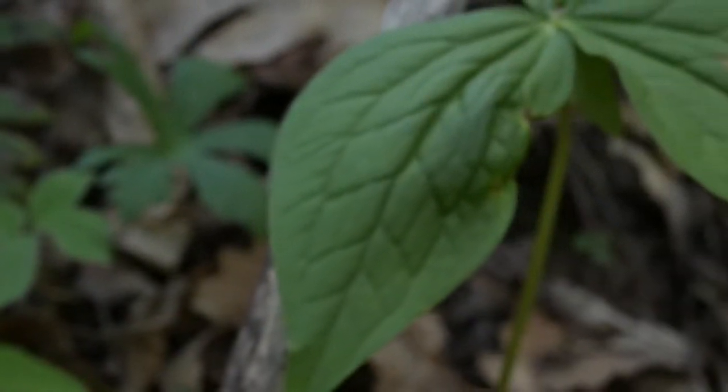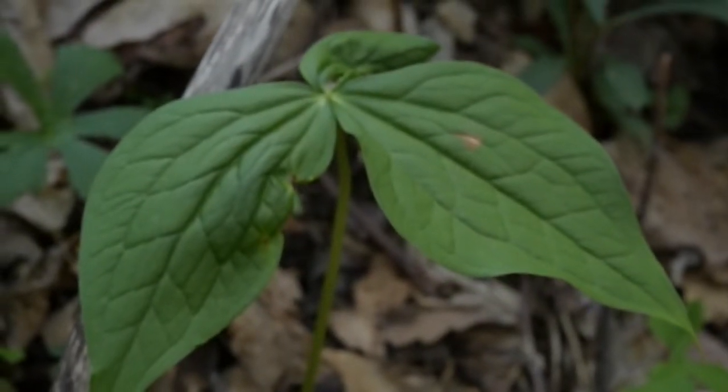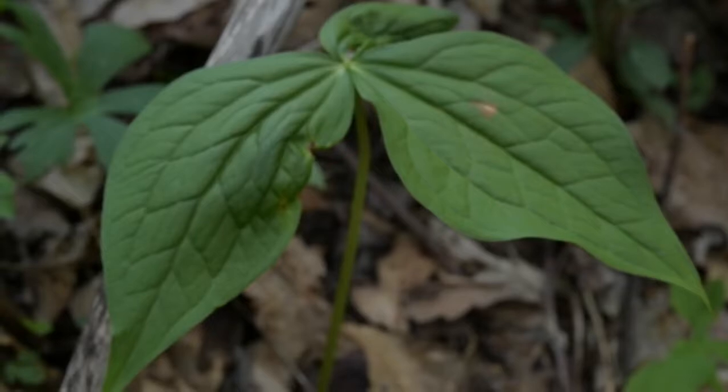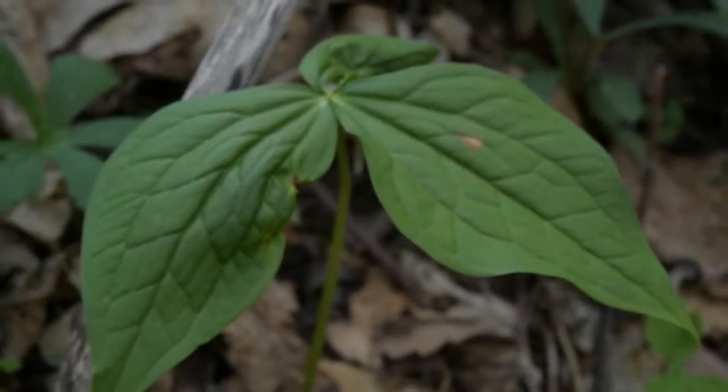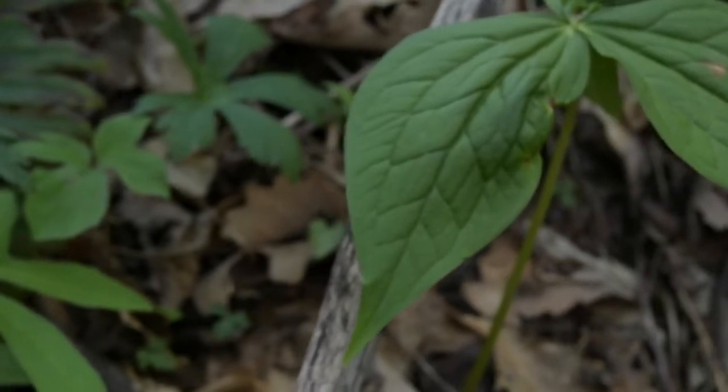Over here we have a trillium. But this is just the beginning. There are so many trilliums here, and I hope to show you a few.